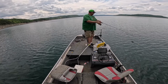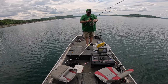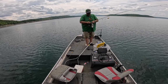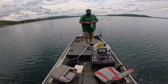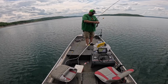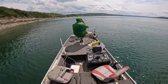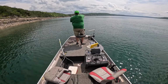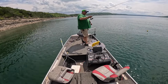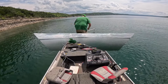Not quite as thumpy as the rest of them. No, they're probably the littlest fish in that whole pile. These hooks do not want to come out of this fish very good. He's just a little feller. Broke off or come off. Broke my line. Daggummit. Broke my line.